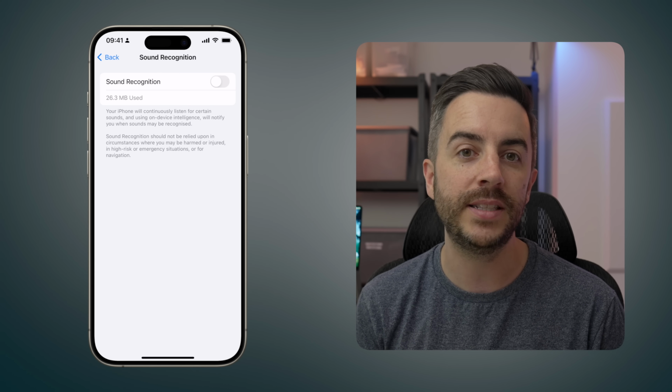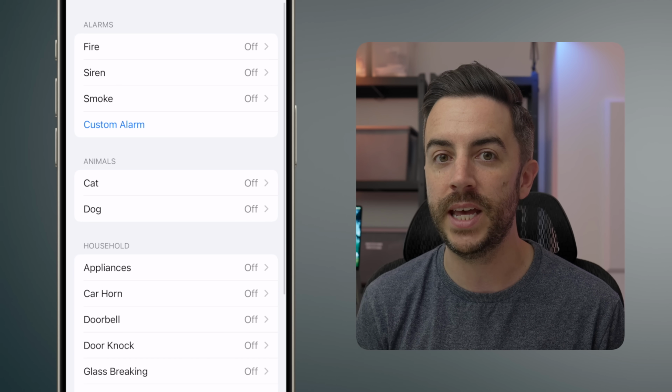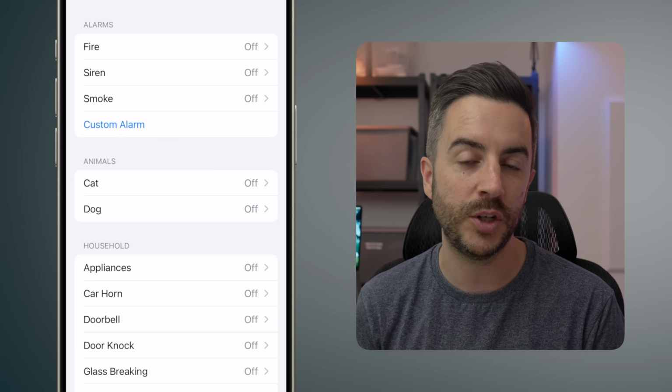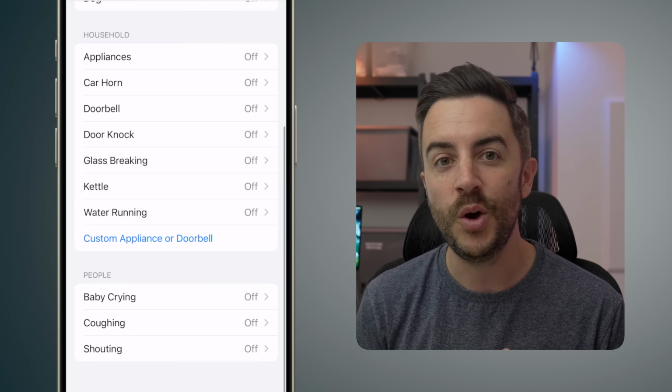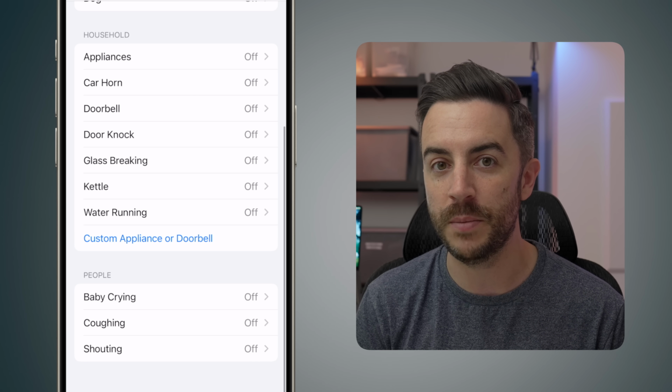Toggle this feature on and tap into where it says Sounds. You can see that there are a number of presets to choose from here. Things like smoke alarms, the sound of a dog barking, the sound of a car horn, or glass breaking, or baby crying, any number of things that might be useful to a large number of people.